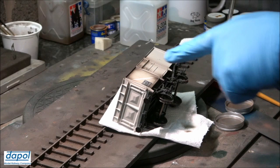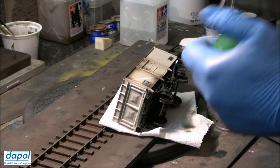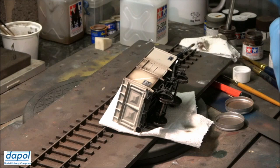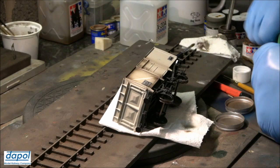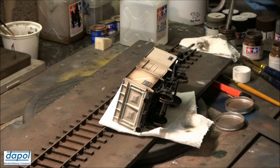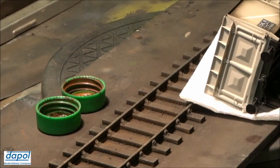Right, so we've done that bit now. Now we go on to a pigment. These are Life Color pigments, readily available on the internet. I managed to get a full set of these. These are rust pigments, and I think there are about six in a pack. They're pretty damn good. So we've got three different colours here. Don't ask me which they are, because I haven't got a clue.